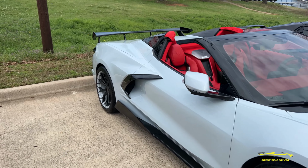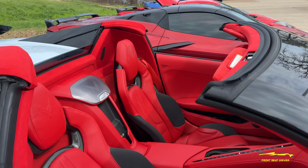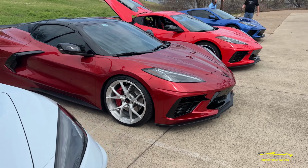But again, this dude has one of my favorite C8s. Holy cow. Ceramic Matrix Gray with the red dipped interior. That is nuts. 3LT on this thing. Golly, so beautiful. Absolutely one of my favorites yet. And he's got the competition seats in here. Woo! He's got it all. Absolutely got it all.